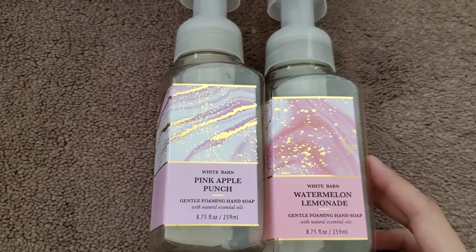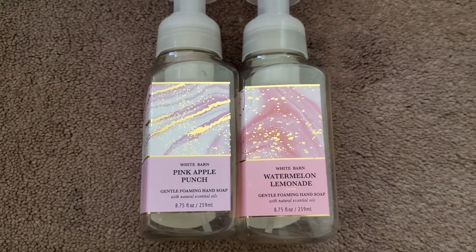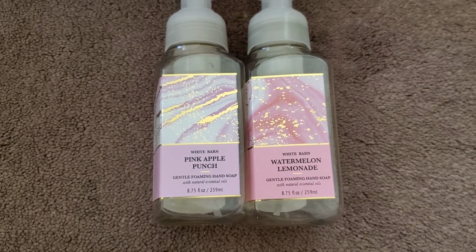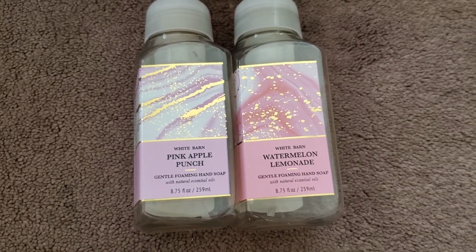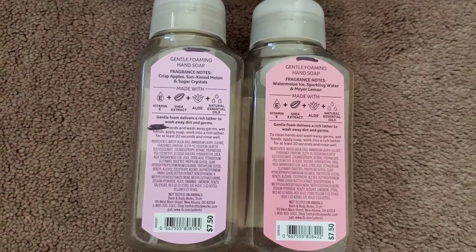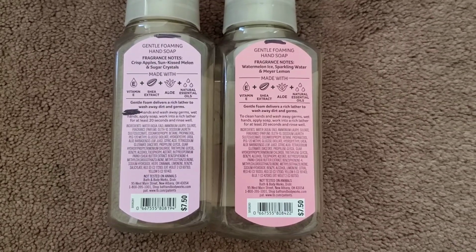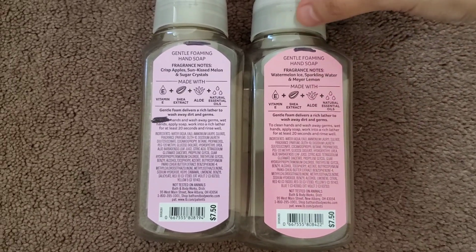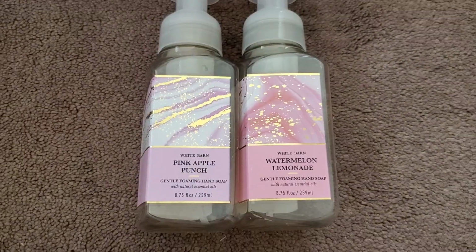For the next items, we finished up 2 soaps, and it's funny that now that I'm looking at it, they were in the same packaging, and it was Pink Apple Punch and Watermelon Lemonade. Let me show you the previous fill lines. Pink Apple Punch, you see that we finished maybe about 60% in 1 month, and then the Watermelon Lemonade, it was like practically full. Typically soaps are filled up until the label. So yeah, these are completely empty.